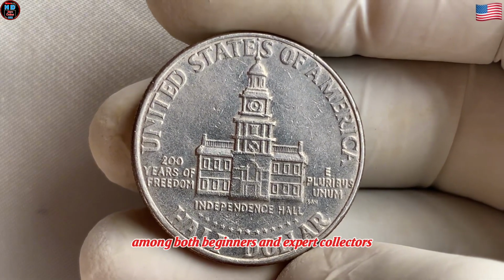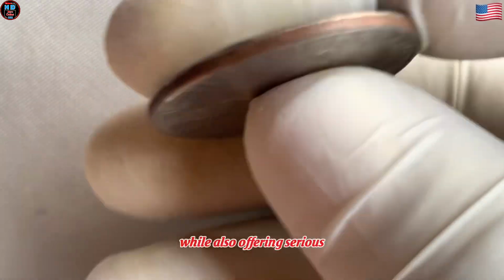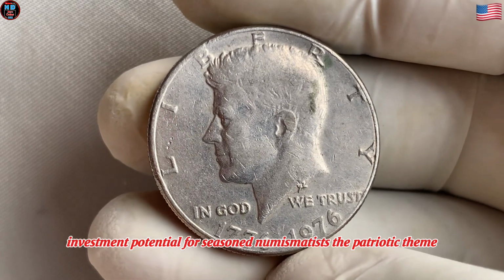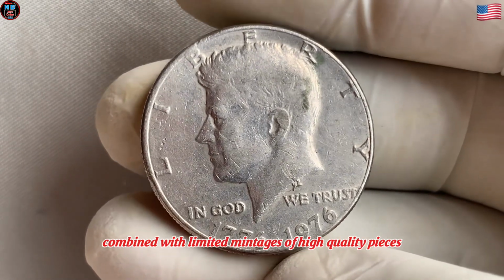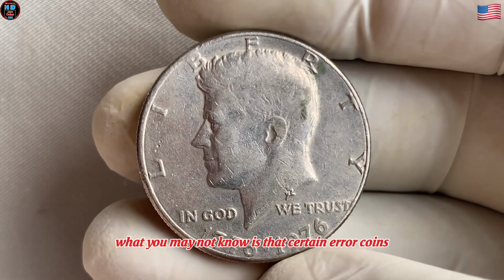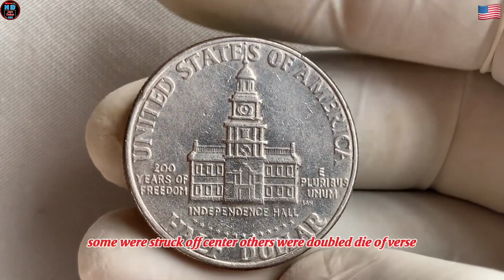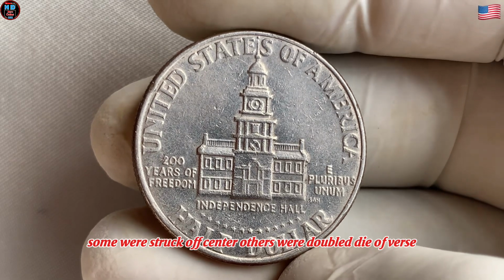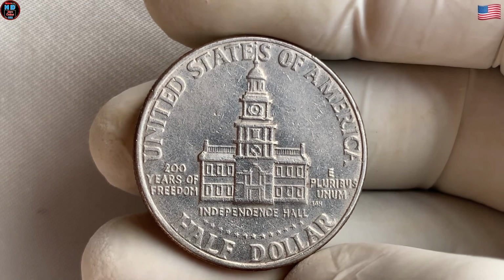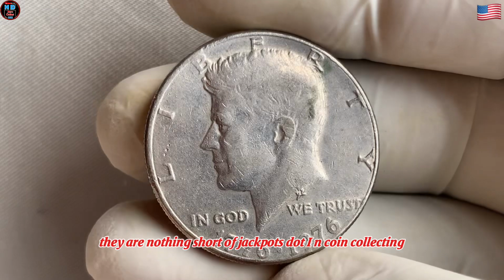among both beginners and expert collectors. It serves as a gateway for new enthusiasts, while also offering serious investment potential for seasoned numismatists. The patriotic theme, combined with limited mintages of high-quality pieces, make this coin a timeless asset. What you may not know is that certain error coins from this bicentennial series are worth a fortune. Some were struck off-center, others were doubled die obverse, and a few even have striking planchet or minting errors. These anomalies are rare and unpredictable, but when discovered, they are nothing short of jackpots.